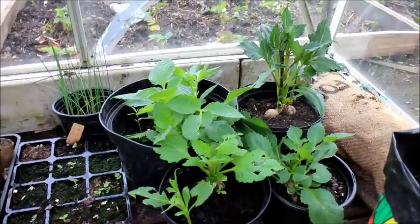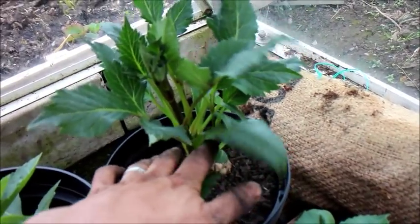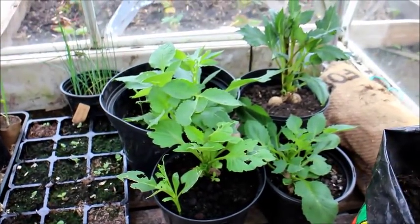Am I supposed to leave the tubers showing like we have here? Is that meant to sit on top of the soil? Have I got to sink them a bit? Anybody out there, tell me. I'd be really grateful because I don't quite know what to do with them now. It's the first time I've grown them.